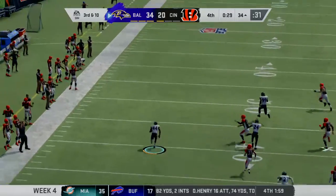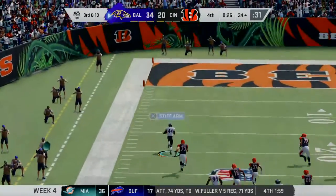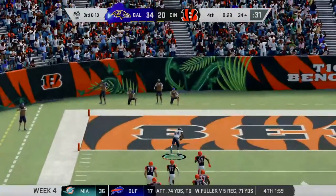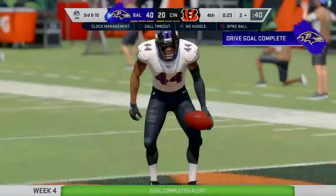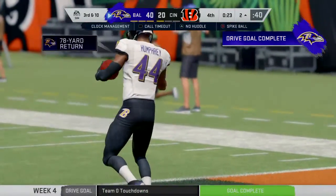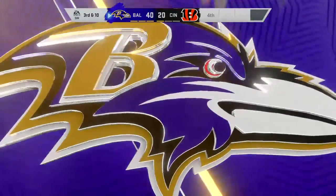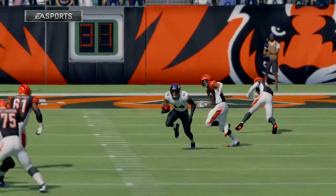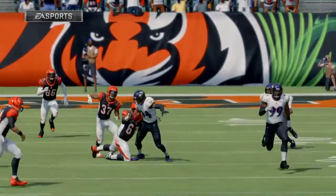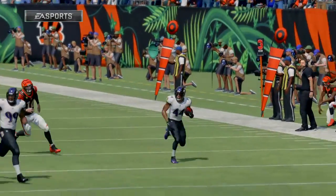Picked off by Marlon Humphrey. There he goes, left side. And he will score. Touchdown, Baltimore. Give me the ball. Give me the ball. And that one will pretty much erase any hopes of a fourth quarter comeback. With emphasis, interception, return for touchdown. Door closed, locked, reinforced.